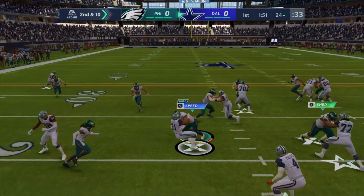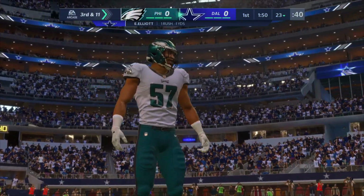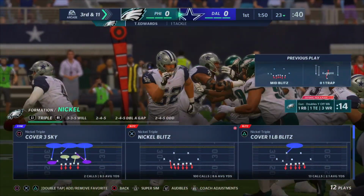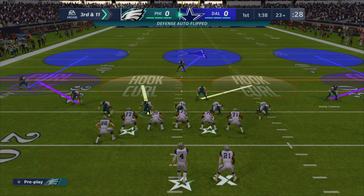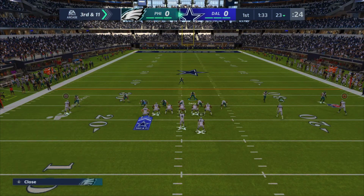Here's the first carry for Ezekiel Elliott. And he is met in his tracks behind the line of scrimmage. It'll go as a loss of a yard, so now they deal with 3rd and 11. Little trouble thus far on their opening drive as they come up on a 3rd and 11.